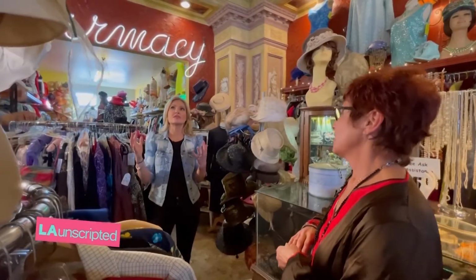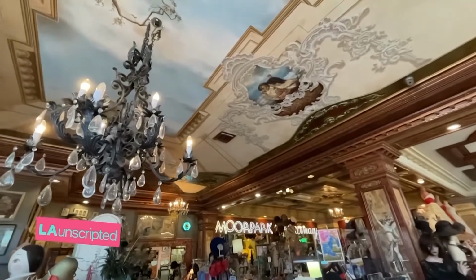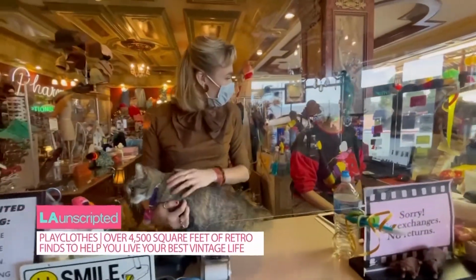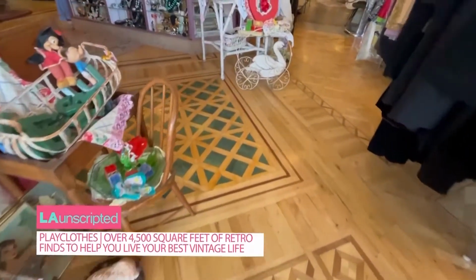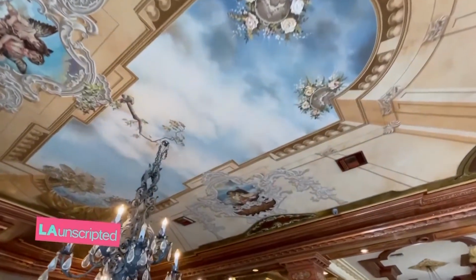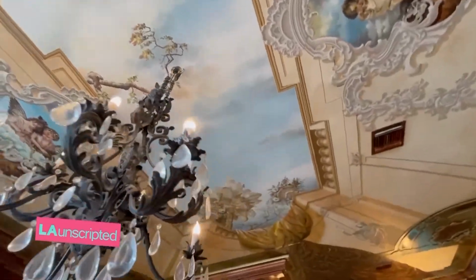What is the significance of this place in terms of how long it's been in Burbank? The store, I think, has been in Burbank since the 40s, the building has. The latest history I know is that probably 20 to 25 years ago, it was a flooring and crown molding store. In the first part of the store is beautiful parquet oak flooring and stuff. It's like walking into a time machine.